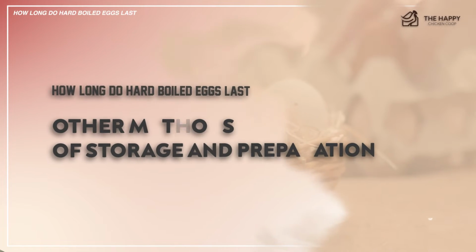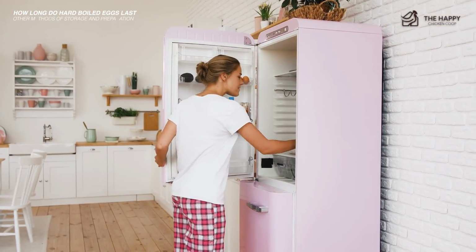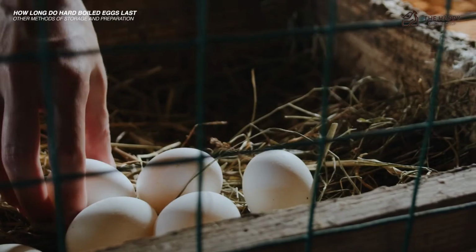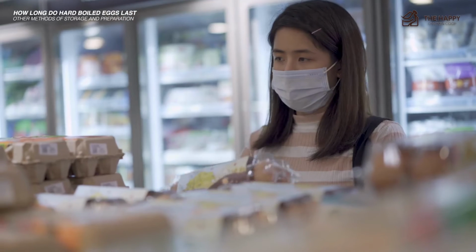Now let's talk about some other methods of storage and prep. If you don't have or want a refrigerator, how would you store eggs? Well, our great grandparents were very inventive and some folks still use these methods today. It's worth mentioning that all these methods call for fresh, unwashed eggs. Supermarket eggs are a no-no.